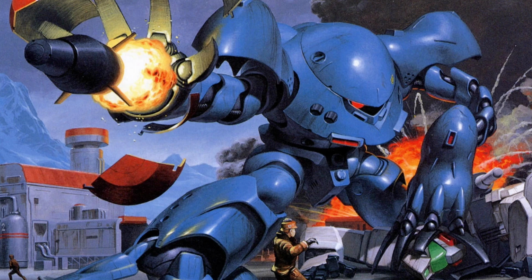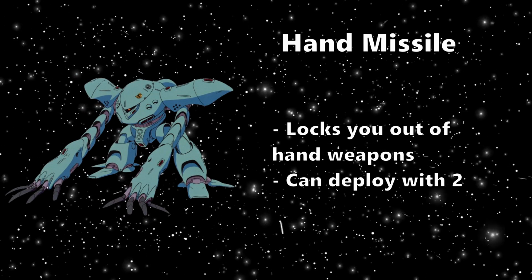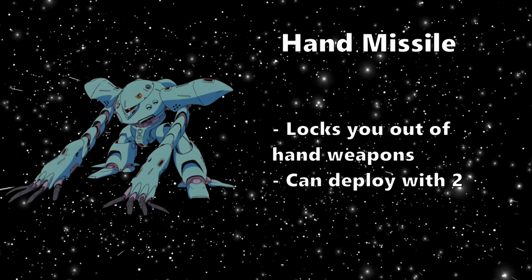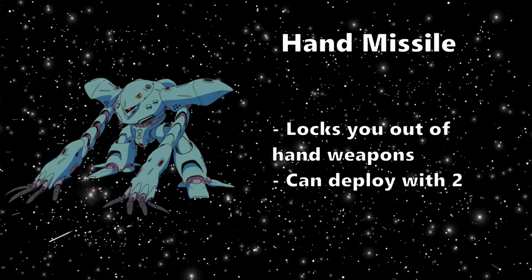A +1 extra large missile is always appreciated, and yeah, the Hygogg can deploy with 2 if you really want to. But once used, you're back to normal, fine and simple, but just keep in mind that you're locked out of your other hand weapons when you have this out, so if you want to deploy with 1, or if you're crazy enough to use 2, just keep that in the back of your head.